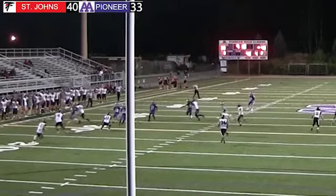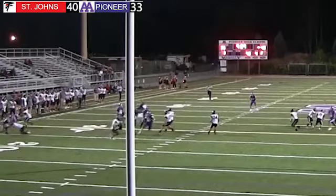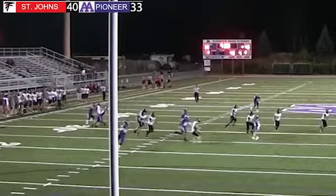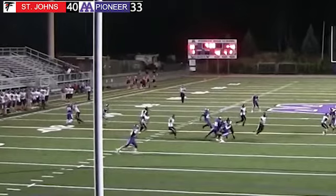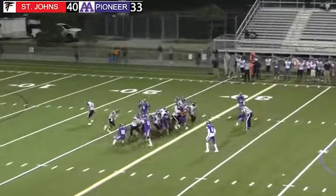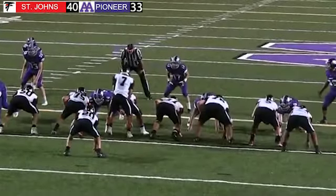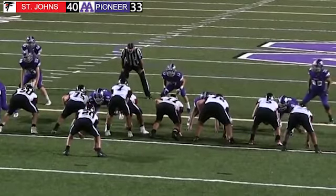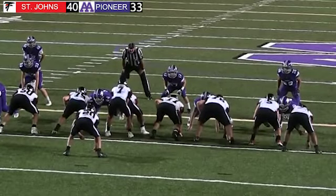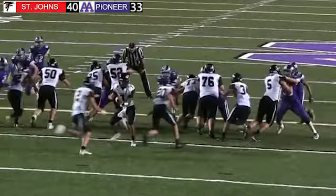9:05 left to go in the fourth, Pioneer down by 7 points. The defense looking for a huge stop here as Kudwa runs in from the sideline. Kudwa under center. Kinney in the backfield. Handoff to Miller. Miller trying to go up the middle. Taken down by Holmes as Holmes rides him down right at the 30-yard line. An excellent tackle. They'll give him 3 yards, 2nd and 7.